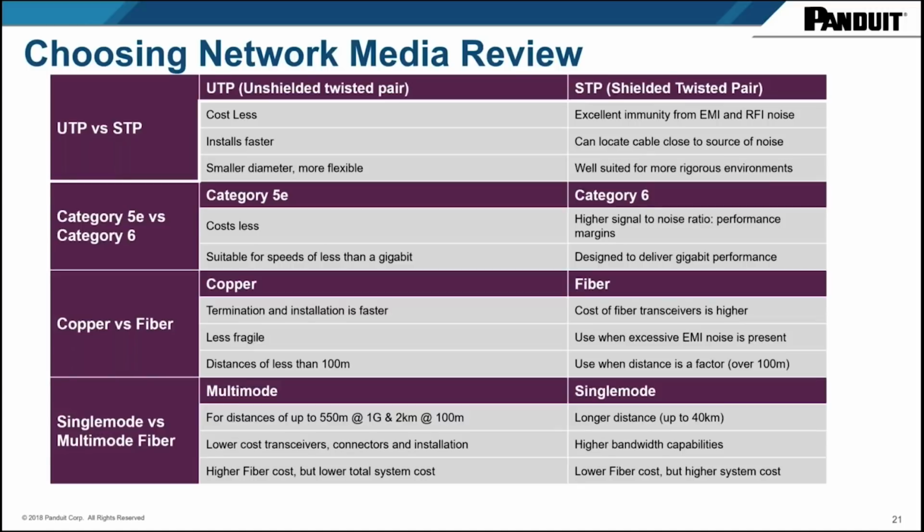There are also considerations around single mode versus multi-mode. This comes down to application. Is it campus-wide that we're talking about? What are the distances that we're talking about? What is the cost of the electronics in the system? And then what is the bandwidth required? The multi-mode solutions can work effectively on the plant floors in comparison to single mode.